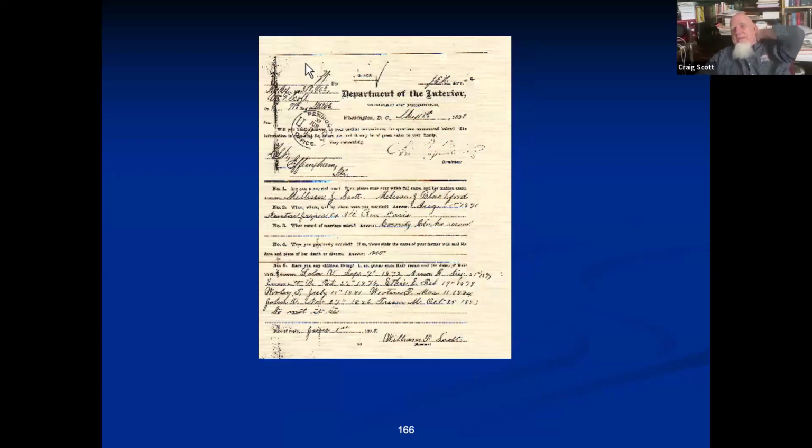Generally, you will find that there is a list of children. Sometimes it's just children under 16. Sometimes it's all the children. So here is Melissa identifying all of her children. And my grandfather, Worley T. Scott, born 11 July 1881, is listed there. So I know I've got the right pension.